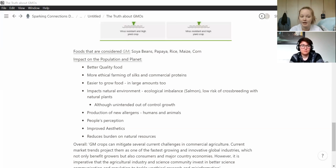Yeah, totally. But then I also think that having crops that are resistant to pests and insecticides and other herbicides means that you can breed plants that are resistant to pests. So that means you wouldn't need to spray pesticides, because then the plants protect themselves. Yeah, that's fair.